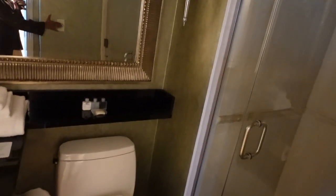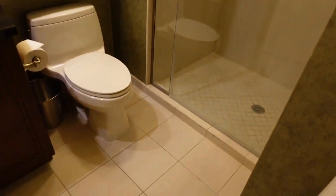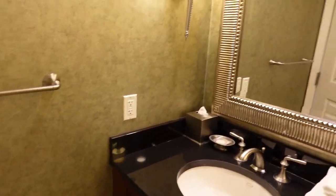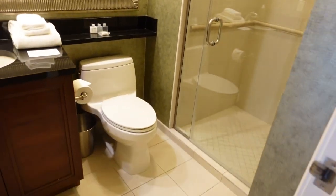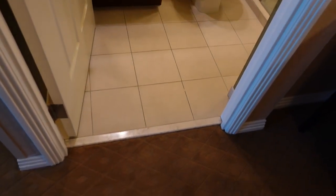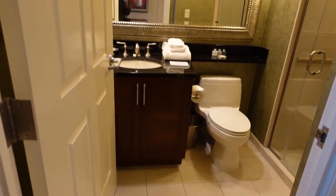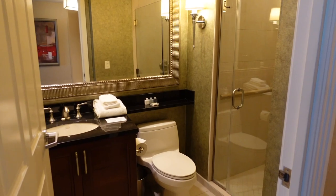There is a restroom. Let me cut on the light. Okay. There is a restroom with a shower. So, really nice. And this is an additional bathroom in the living room.